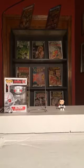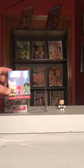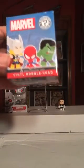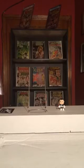I stopped by GameStop down the road from my house, and they had the Ultron Pop, so I picked it up. And also they have these little Marvel vinyl bobblehead things, you know, it's like a little mystery box. So I picked one up, and it had the Punisher in it. So I was very happy. That's one of the ones I wanted. They had that, or they had some Deadpools. So I may try to get some Deadpools out of that too.